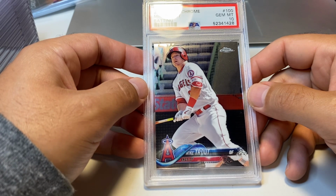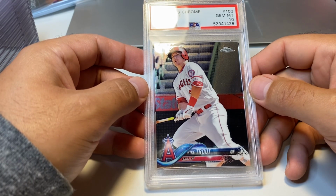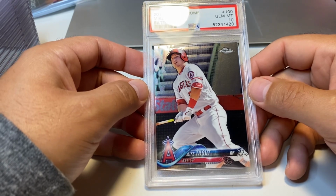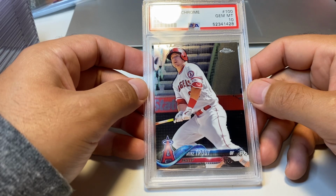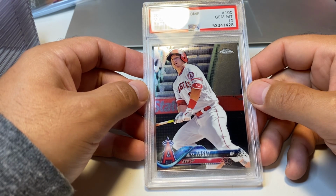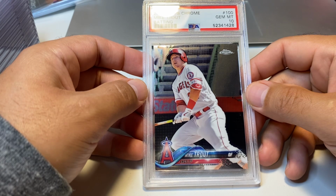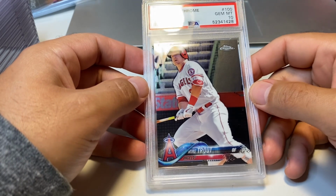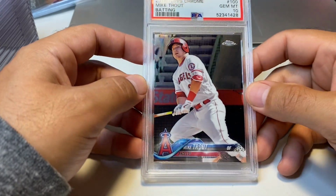Those things sell for $40-50, and that's a paper card. That's the lowest of the low. So I went looking up other Trout PSA 10 cards, just base cards, and a lot of them are worth $80, $90, $100 in PSA 10s. I'm like, okay, I've got to go and find all my Trouts and pull out the ones I think could get 10s and send them in. So that's exactly what I did.